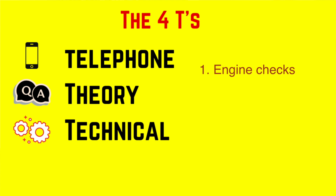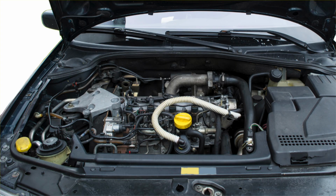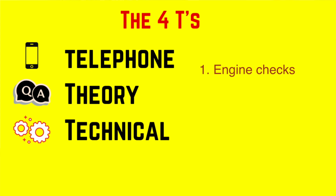The tester will then ask you to open the bonnet and ask you to point out some parts of the engine, such as the oil, the brake fluid and the water, things like that. It's just a minor part of the test, so don't worry about it too much.